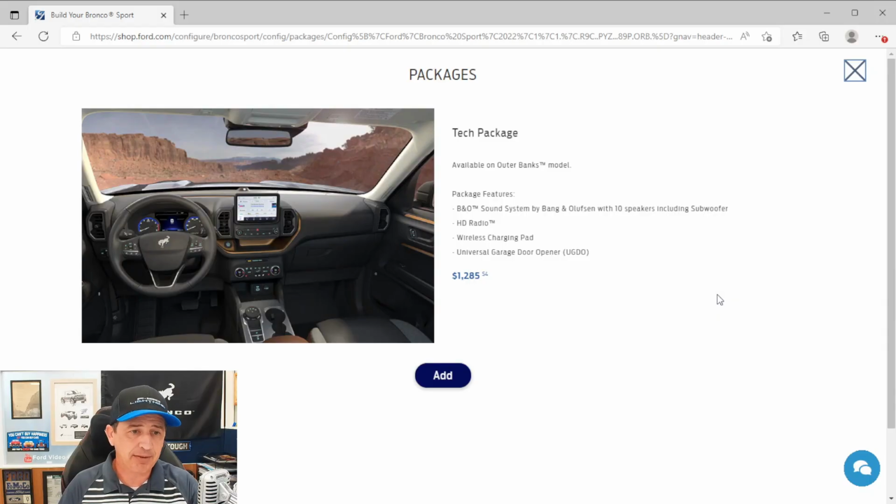Now let's talk about the tech package. So the tech package is the same package it was last year, and you can see it includes all the same features as well. And again, not sure if this is going to be the same price as last year, but we'll just have to see. B&O audio sound system, Bang & Olufsen with 10 speakers, including a subwoofer, HD radio as well, and also includes the wireless charging pad. That's right down there, located on the lower part.